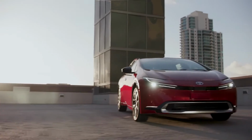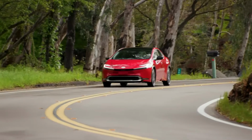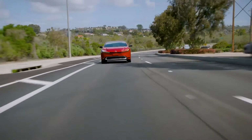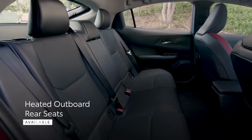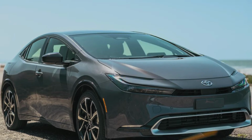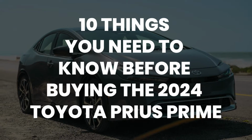The Toyota Prius Prime is a sleek yet practical fuel sipper that doesn't compromise on performance. This plug-in hybrid is a marked improvement over its predecessor, thanks in part to solid driving dynamics, sharp styling, and sufficient passenger and cargo room for commuting and weekend road trips alike. So let's look at 10 things you need to know before buying the 2024 Toyota Prius Prime.